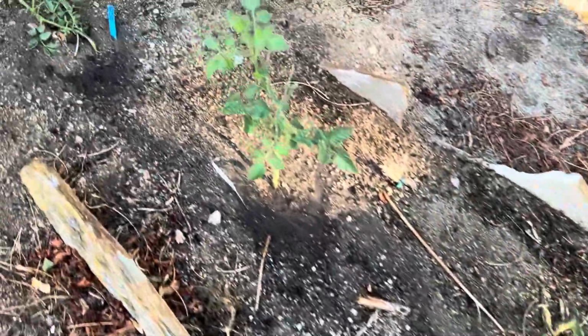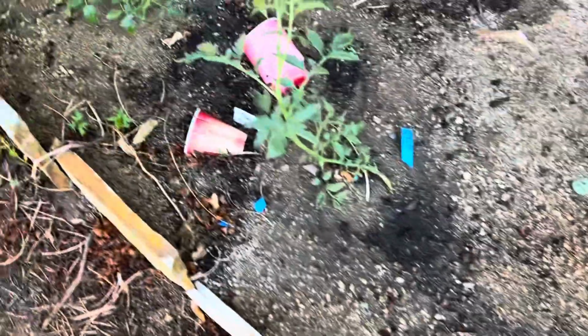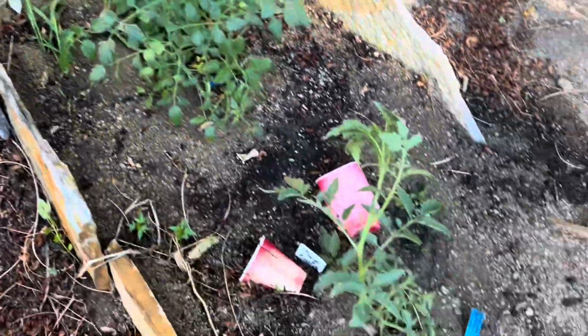And there's our tomatoes. Making a comeback. That one's making a comeback from a complete hornworm attack. It took all the leaves. And then I couldn't find him, so he must have completed his whole life cycle. But these guys need some trellising.